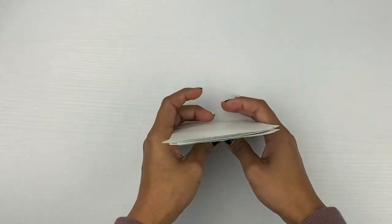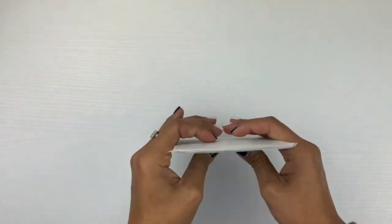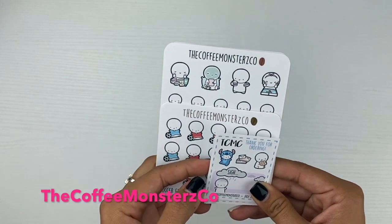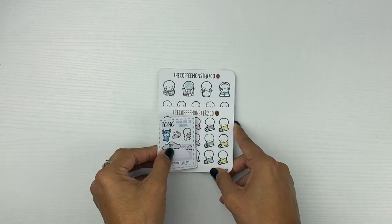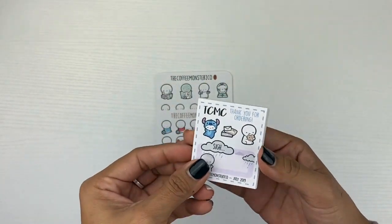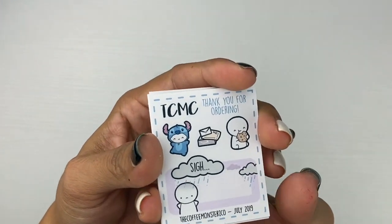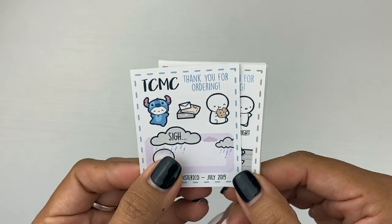But that is everything I got from Fox and Cactus for her Black Friday sale. Next is the Coffee Monsters Co., which I think is from Black Friday. I'm not 100% sure. I think I got these Black Friday, or maybe a little bit after. But for this release, she was releasing all of her freebies that she had released throughout the whole year. So I got these because I think these are just so cute. And I love a lot of the stickers on here. So I'm just going to go through these quite quickly.